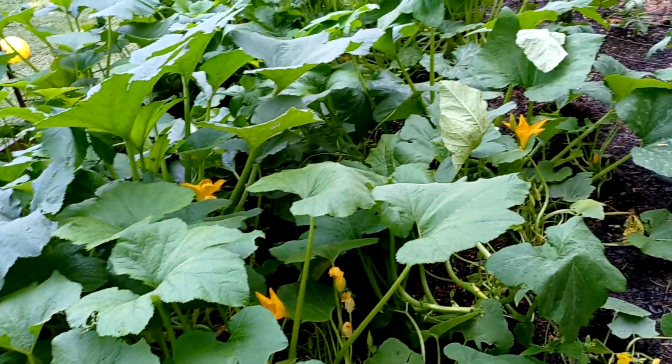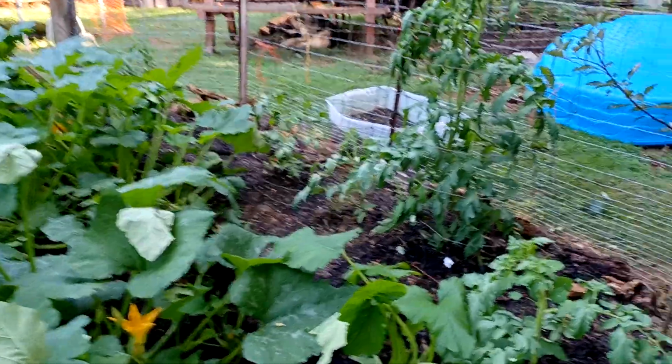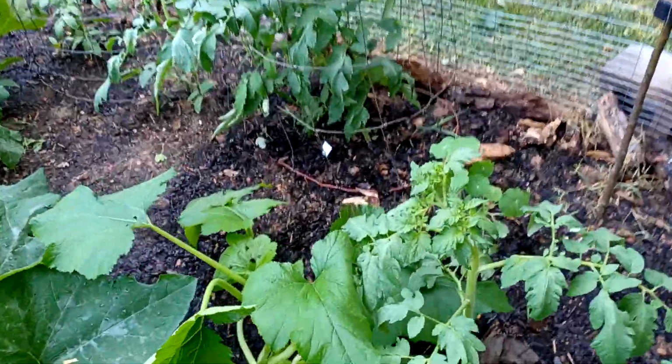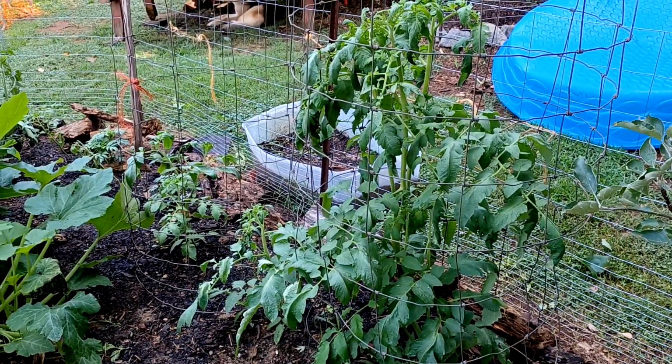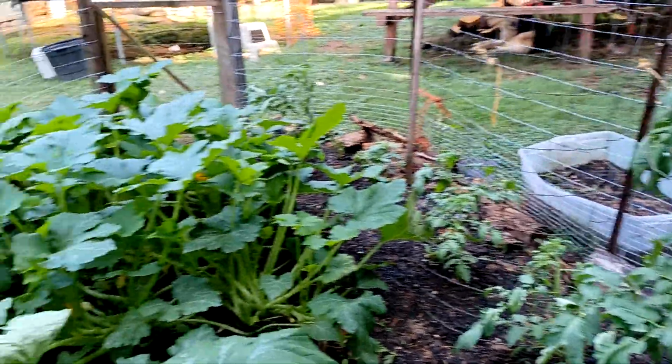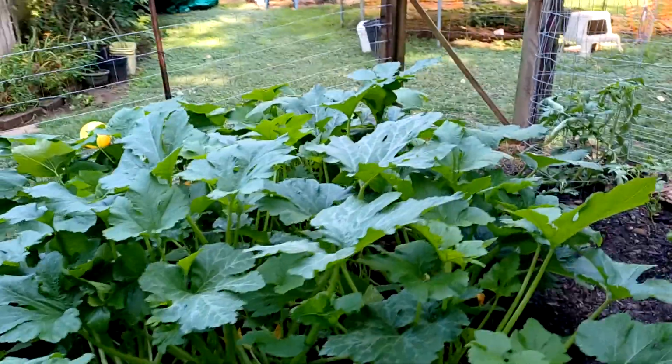It's always good to just plant the things that you enjoy eating yourself. That's probably the number one tip to gardening, is just plant what you really like. Plant what you will enjoy eating.